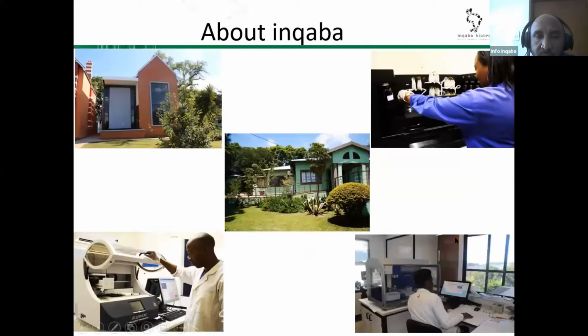As I explained earlier, we're based in Pretoria. In the middle, that's our old offices. We call it the greenhouse. We're based here. And then 2 years ago, we opened a lab on the top left, a new lab space where all our services, including our Sanger and NGS services, are done. We also have an oligosynthesis lab. It's using a machine called MerMade, and we produce quality oligos.